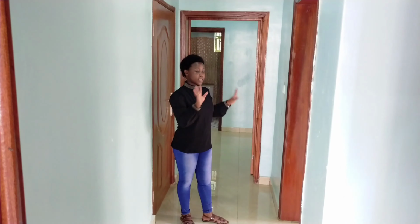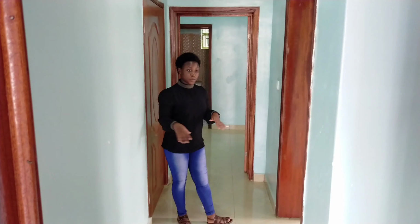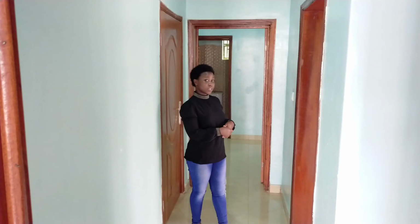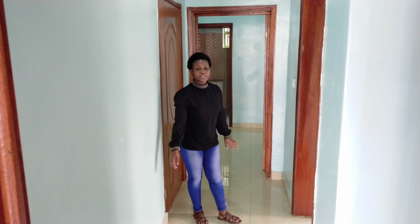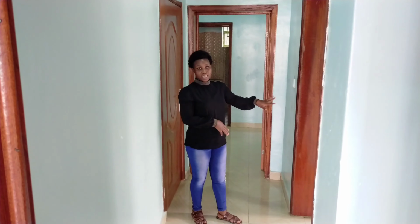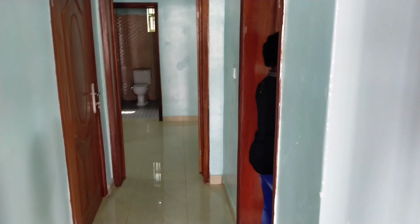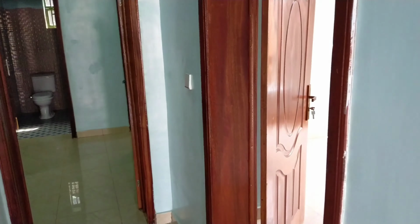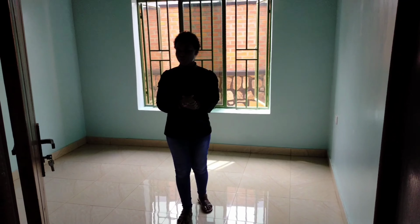Kitchen and the bathroom, the bathroom that is shared by these two bedrooms. Let's get into the second bedroom, which is this one here. So this is your corridor, and you have three bedrooms along this corridor. The first bedroom, the second one, and then the master's bedroom, that side here. So let's get into the second bedroom. Come with me. Yes, so this is the second bedroom.